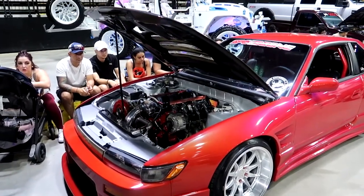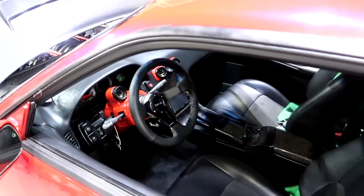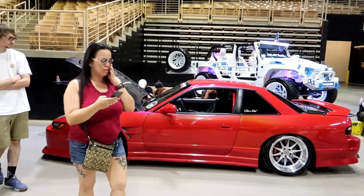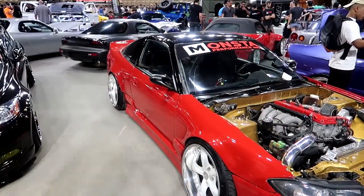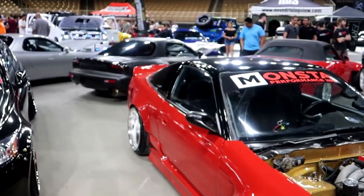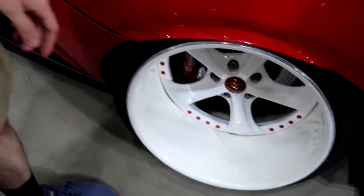This thing is sick. LS in the engine bay. Look how clean it is. I'm not a big fan of S15 rear ends, but we'll go ahead and like this car because it's got the S15 front end and it's still an S13 hatch in the back. The dish on this wheel is so deep I could eat spaghetti out of it. Okay. Someone get me a fork. Eat that shit up, boy.